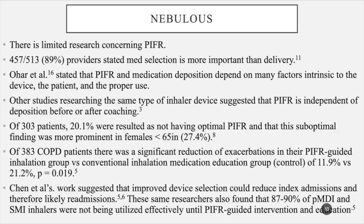89% of them. Is the medication important? Well, yes, right? If I could get a LABA-LAMA ICS, depending on EOS, 100%. But if 99% of it deposits into my mouth, I've got thrush and everything. So if all that deposits into my mouth, it'll make a lot of sense to me. Other research states that peak inspiratory flow rate and medication deposition depends on many factors intrinsic to the device, the patient, the proper use. Okay, and we'll see how the proper patient use looks.